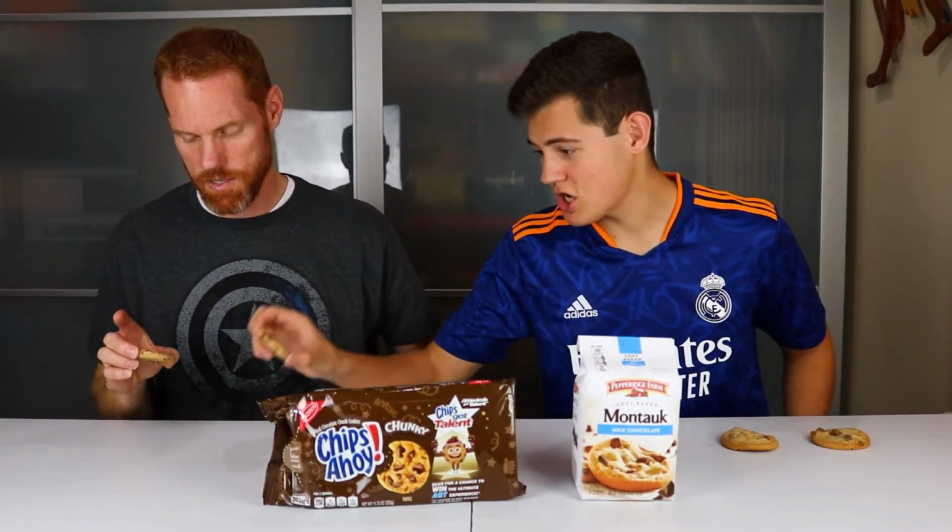We're starting off the taste test with Pepperidge Farm's soft baked chocolate chip cookies versus Chips Ahoy real chocolate chunk cookies. So, do you want to start with the soft or the hard? Let's start with the hard cookies. These things have a lot of chocolate chunks. Yeah. They're not chocolate chips, they're chunks. I got a bunch more than you did. Yeah, you did. It's not really fair. All right, let's try it.